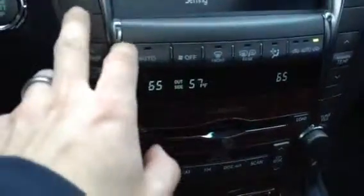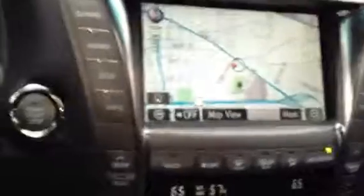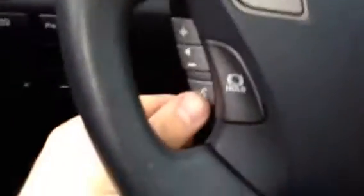And we're going to go back to navigation to see here. We got everything like that. Back to the map. We have a voice command feature here.